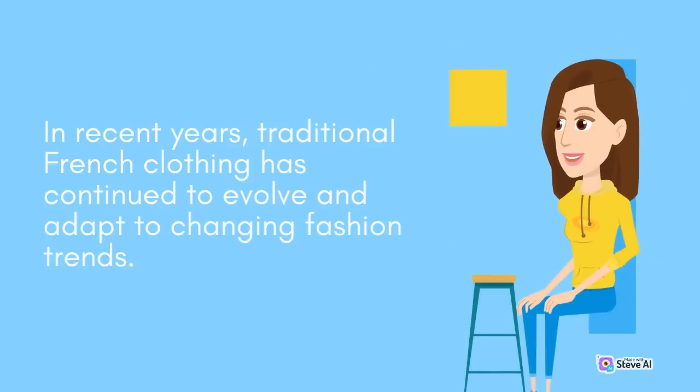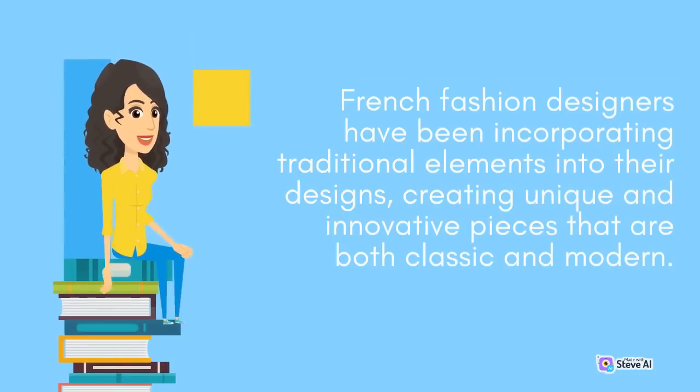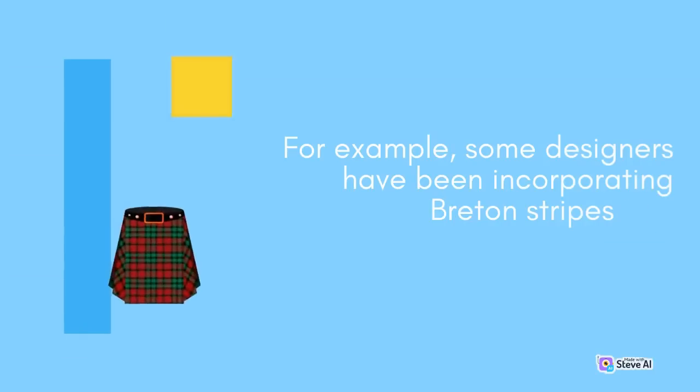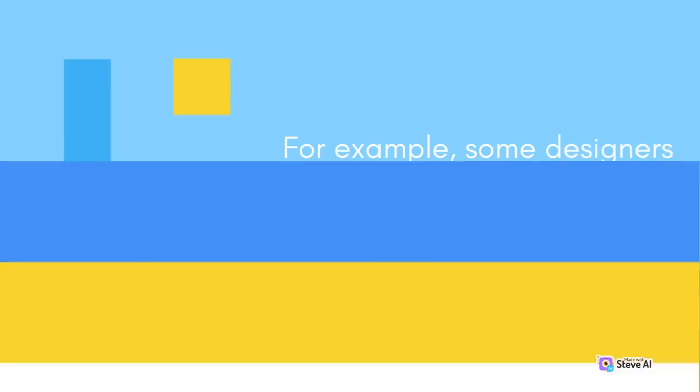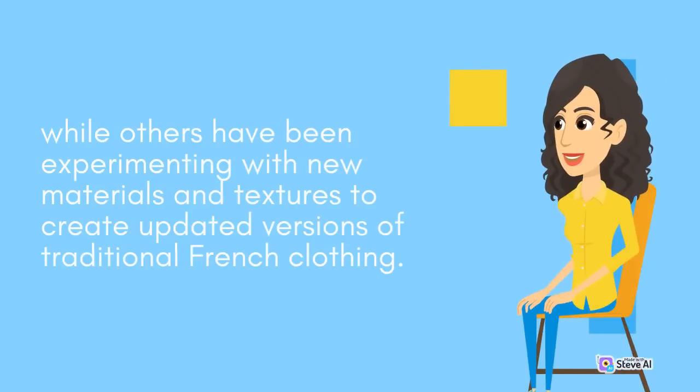In recent years, traditional French clothing has continued to evolve and adapt to changing fashion trends. French fashion designers have been incorporating traditional elements into their designs, creating unique and innovative pieces that are both classic and modern. For example, some designers have been incorporating Breton stripes into contemporary designs, while others have been experimenting with new materials and textures to create updated versions of traditional French clothing.